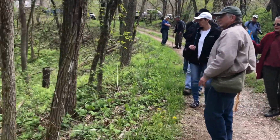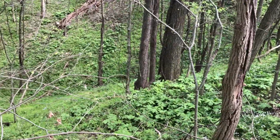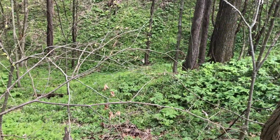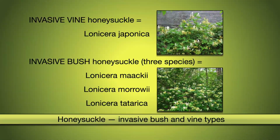The oaks are coming in, so it should regenerate nicely. It just takes patience. We still have problems with the honeysuckle, but it's really diminished now as the trees get older.